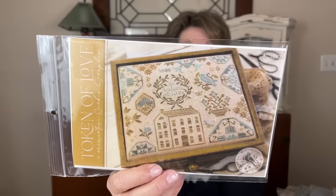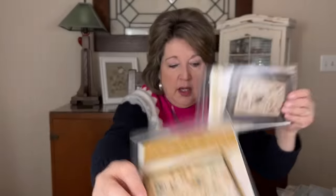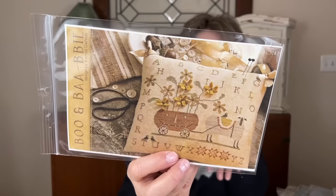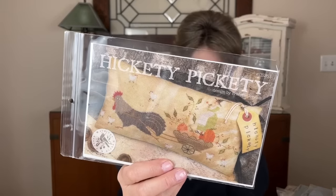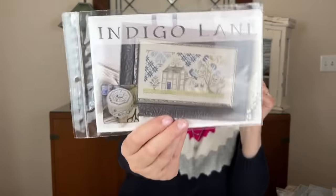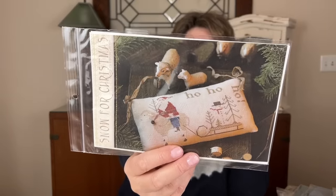And then we added some of her older patterns because somebody asked me for some of these, and then when I looked them up, I loved them. This I've already taken for my own self, Token of Love. Quaker Handwork. Boo and Bobby. That one has little felted flowers, which I'm sure you could stitch if you didn't want to do the felt, but the felt adds a good fun texture. Hickety Pickety. Indigo Lane. Love the colors in that. Snow for Christmas. Santa riding a sheep. So if you're a knitter, you may need to do this one.